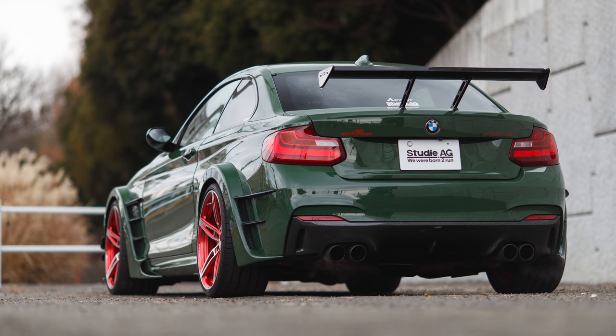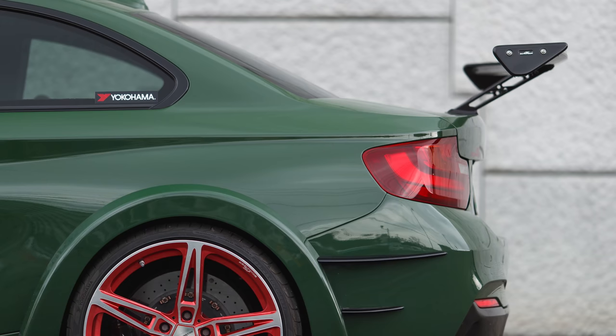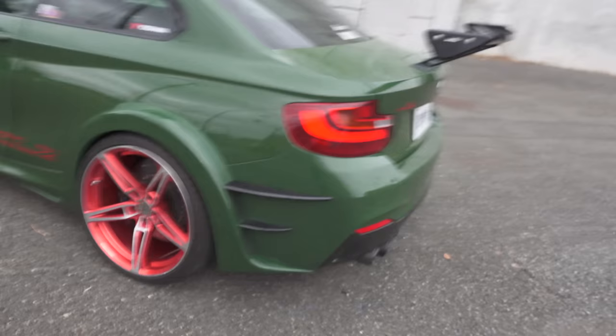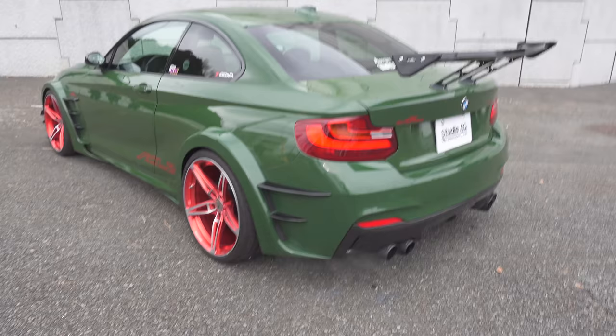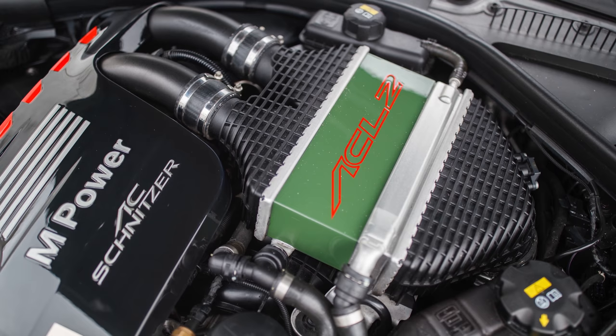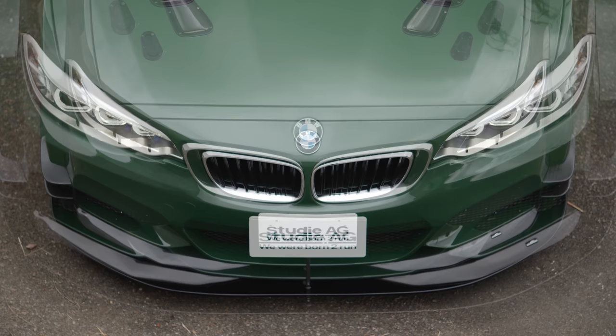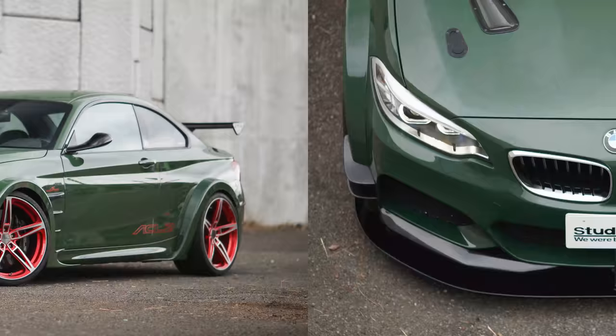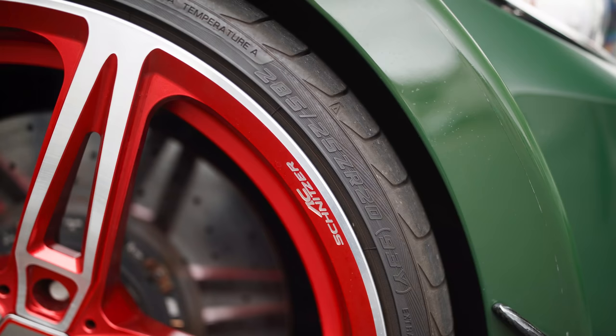The green and the red, maybe it's a little Christmassy and maybe some people won't like it, but I just think it's so cool how unique it is. It's 570 horsepower, 740 foot-pounds of torque, just insane, which comes out to 191 horsepower per liter. Of course, it's running KW three-way club sports and Yokohama Advanced Sport V105 tires.